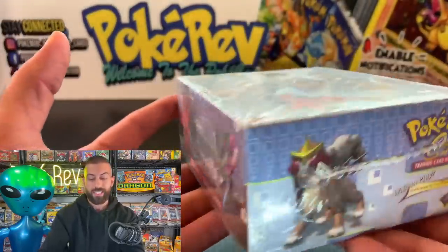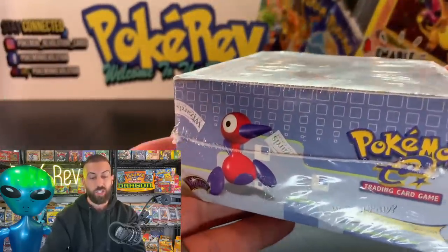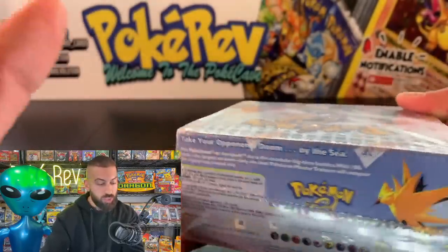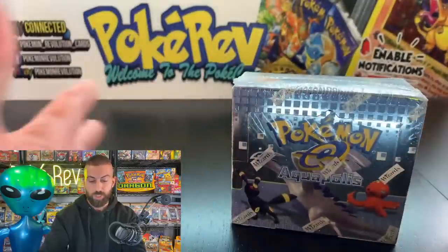I'm going to show you guys the size of this box. Suicune, Scizor, Umbreon. Guys, this set is insane. It's huge. There are so many holos in here. There's over 32 holos, 3 crystals, and the entire set comes in reverse form. Oh, this is amazing. I'm so pumped for this.